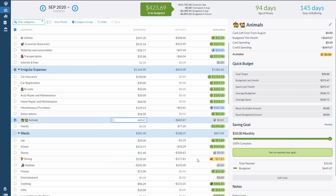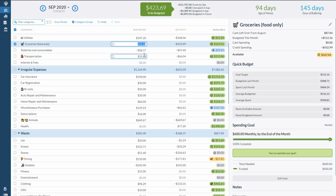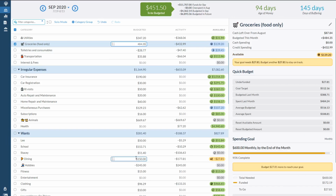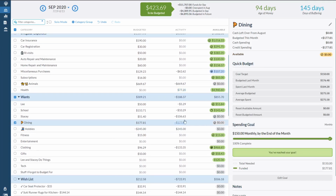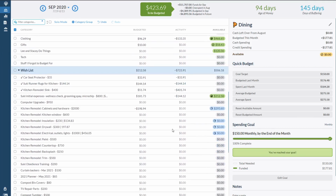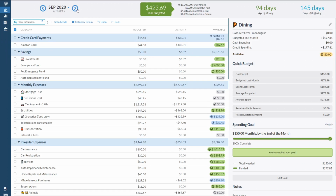And then we have another yellow category with a negative, and it's $27.81 for dining. So for that, we are just going to take that money from groceries, since those two categories kind of line up pretty well with each other. So we're going to subtract $27.81 from our groceries line item and add it to our dining. And that is good as well. And it looks like everything else was good for the month of September. So we can move on to October.